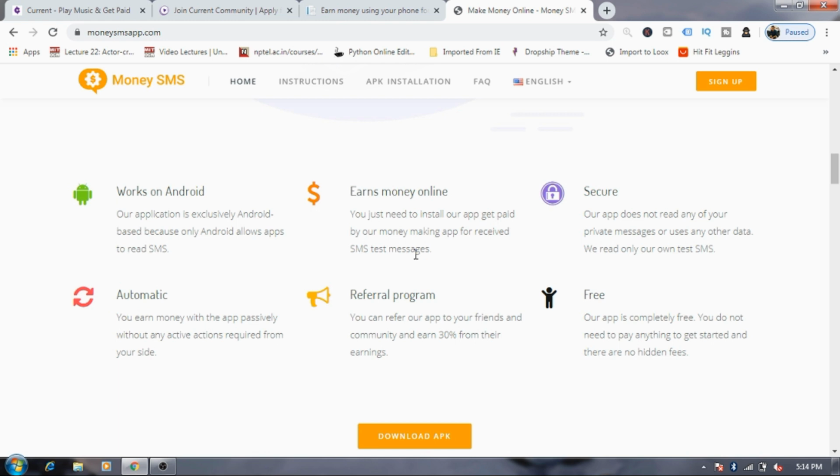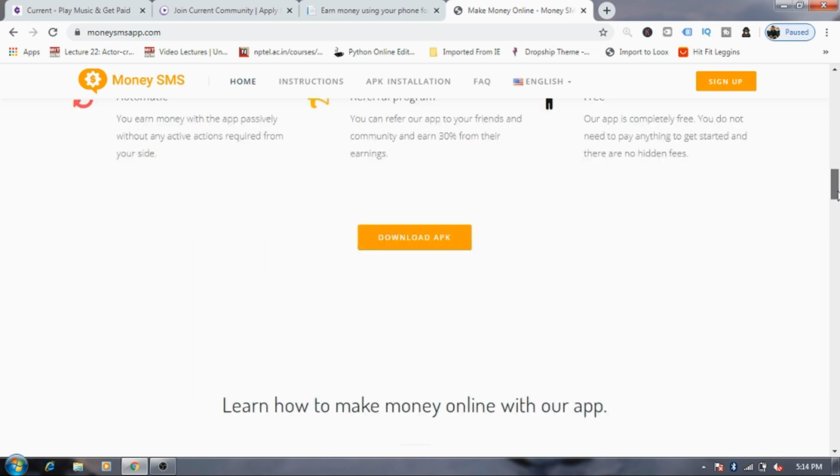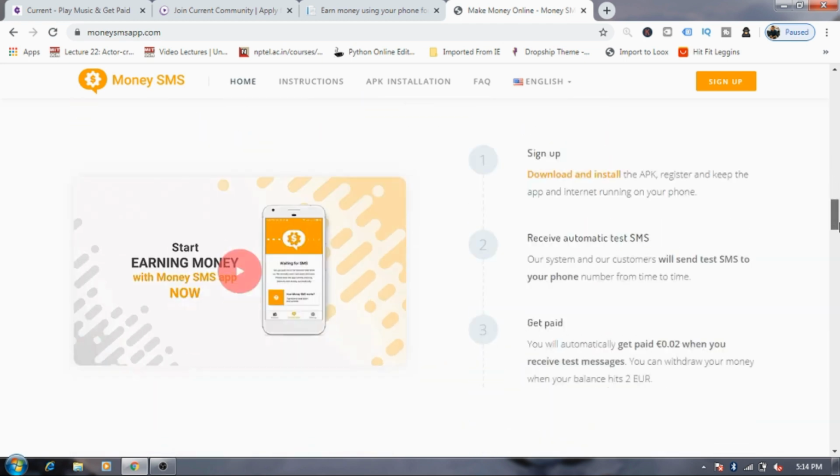You just need to keep the app on in your phone, and when your app is on, they will keep on sending text messages. When they send text messages, you get money for this. This is very secure, guys, and very automatic. They have a referral fee, and most interestingly, it's available worldwide and free of cost. So what's the harm in giving it a try?